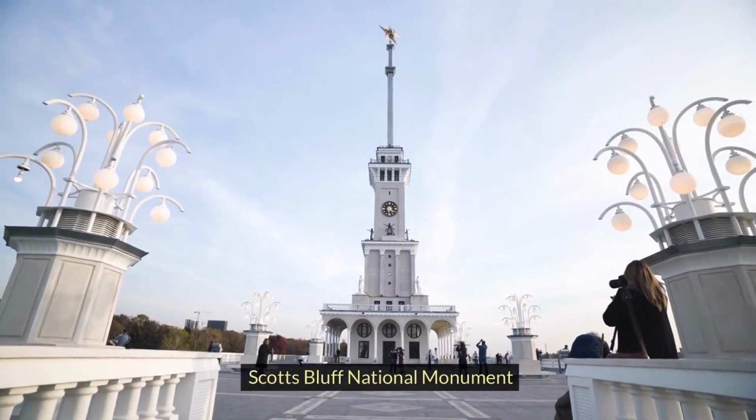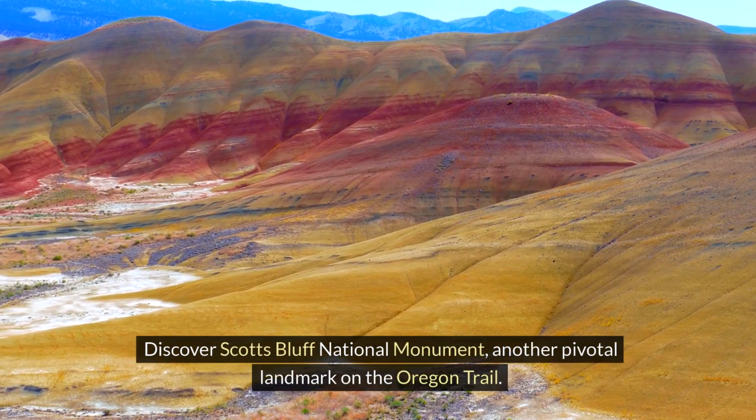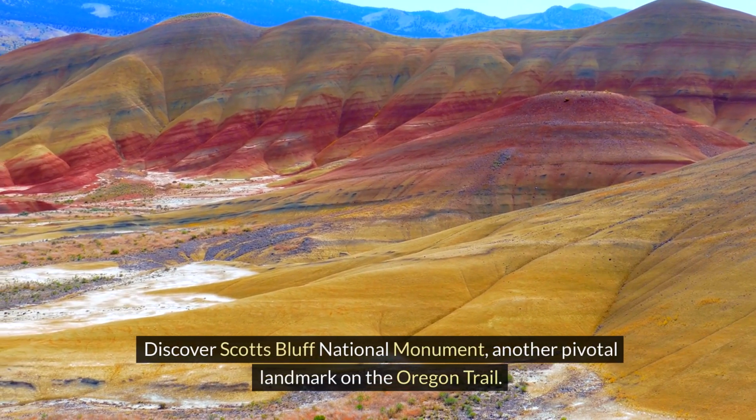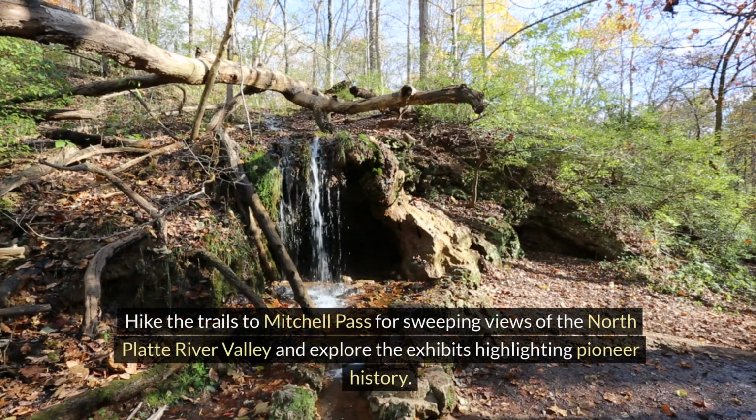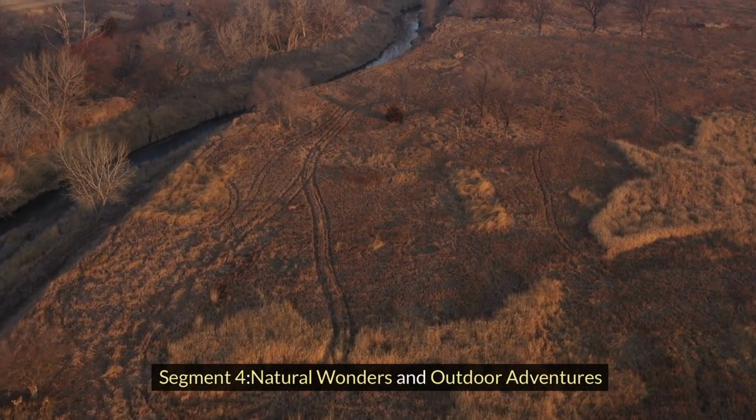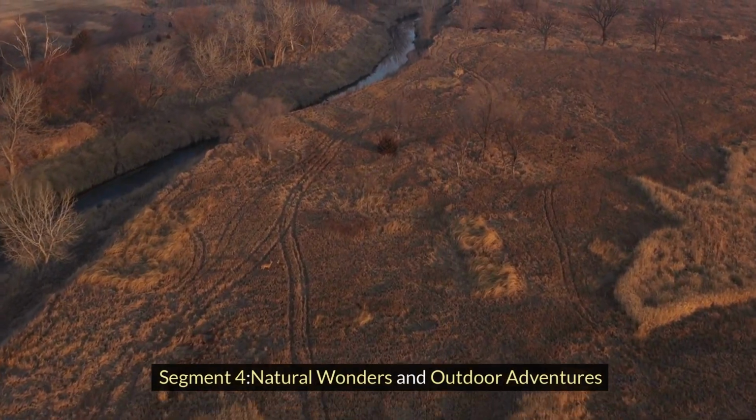Scotts Bluff National Monument. Discover Scotts Bluff National Monument, another pivotal landmark on the Oregon Trail. Hike the trails to Mitchell Pass for sweeping views of the North Platte River Valley, and explore the exhibits highlighting pioneer history. Segment 4: Natural Wonders and Outdoor Adventures.